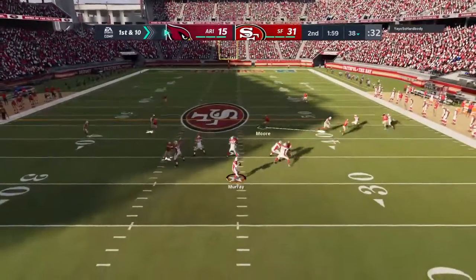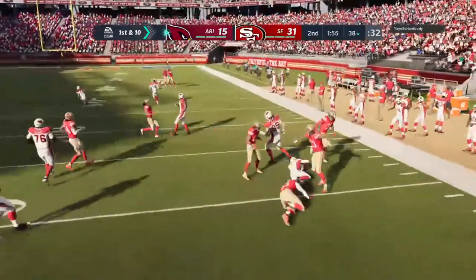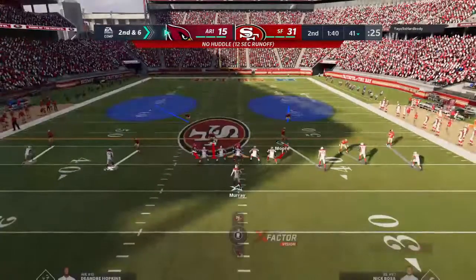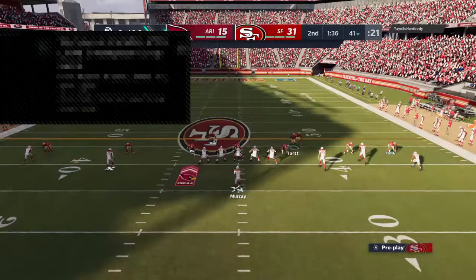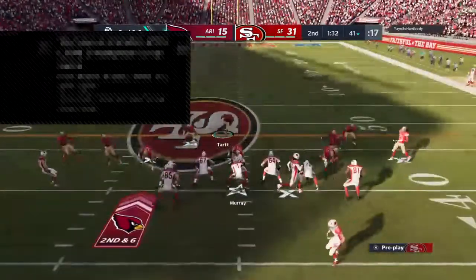Deep in there, right? Flush to his right. He'll run it. And this winds up a gain of 4 to the 41. The tackle by D. Ford. A gain of 4. It's now 2nd and 6 at the 41-yard line.